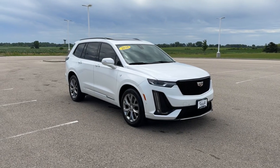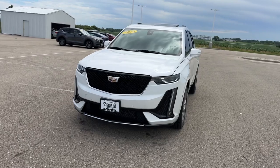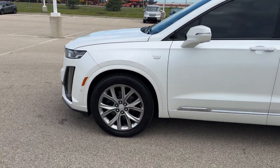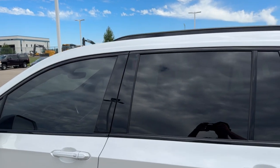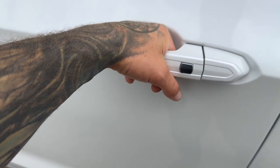Can you see yourself in the 2020 Cadillac XT6? With less than 70,000 miles on the odometer, this vehicle stands out from the rest. This striking XT6 offers premium luxury, satisfying performance, impressive safety and driver assistance features, and sophisticated styling.